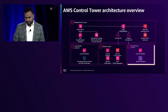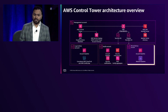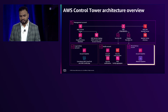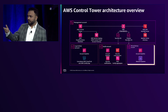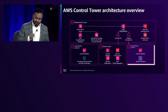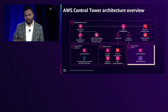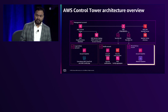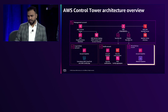And finally, we need access for the users. AWS IAM Identity Center, which used to be called SSO earlier, provides single sign-on access to all the child accounts. You don't have to provision IAM users in every single child account. You can just provision the users in the management account, and from there, you can grant access to all the child accounts. AWS IAM Identity Center also integrates with external identity providers such as Okta, Azure AD, and so on.